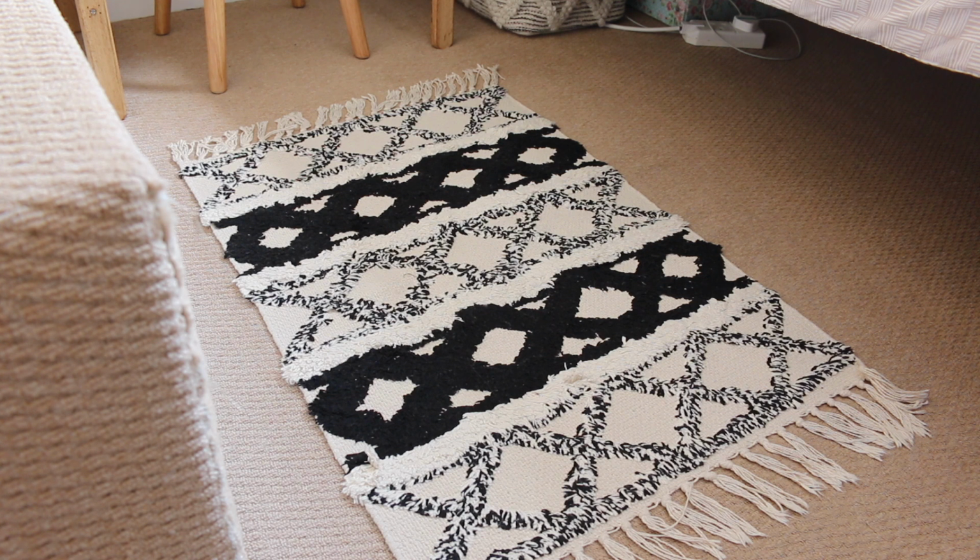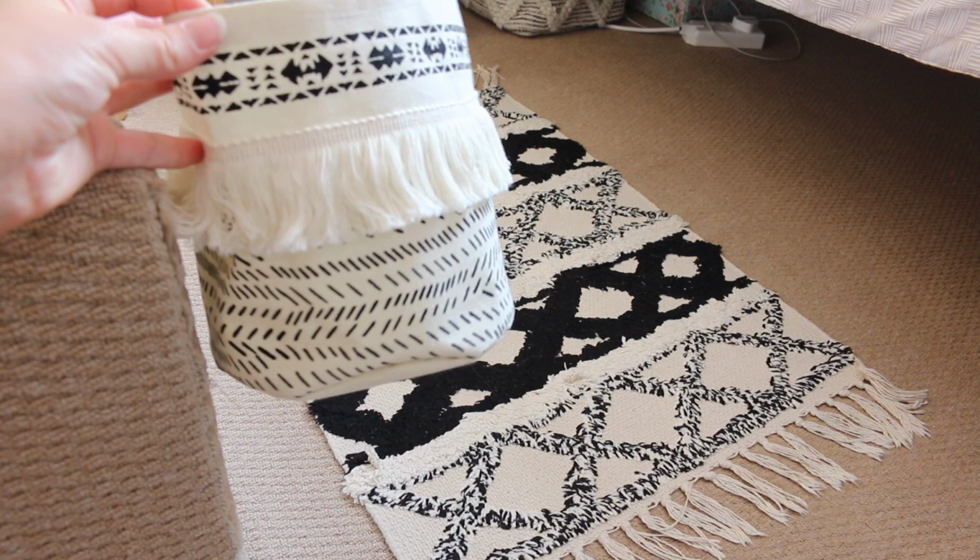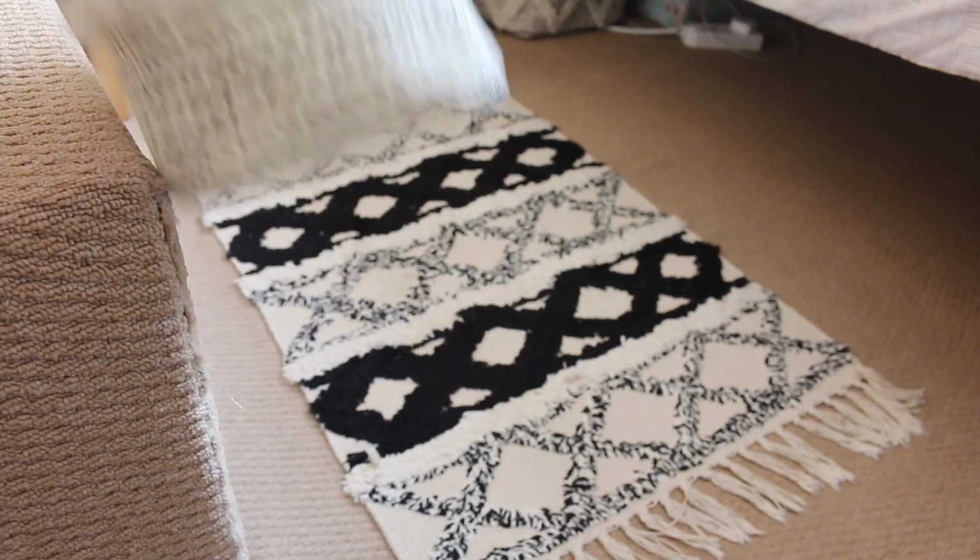So this was from a brand called Sass & Belle from ASOS. I absolutely love this brand. They've got some really nice homey stuff that aren't too expensive. I really like this feature. It's so cute, and I definitely think if you have a small room like me, you could get away with using a bath mat. But like I said, I think this really is a cute statement piece, and I really like it. It also ties in with my little bin really well as well, so I'm really happy with that purchase.